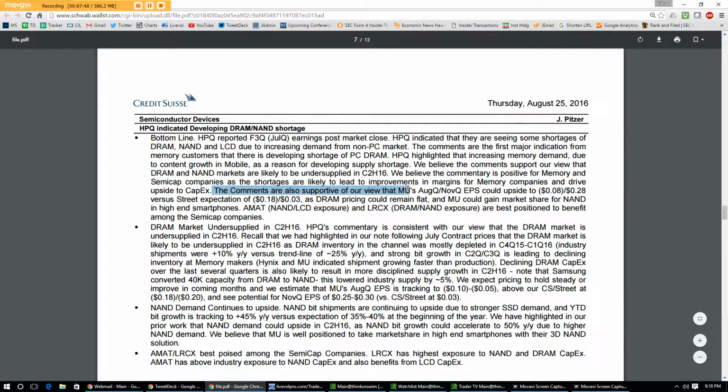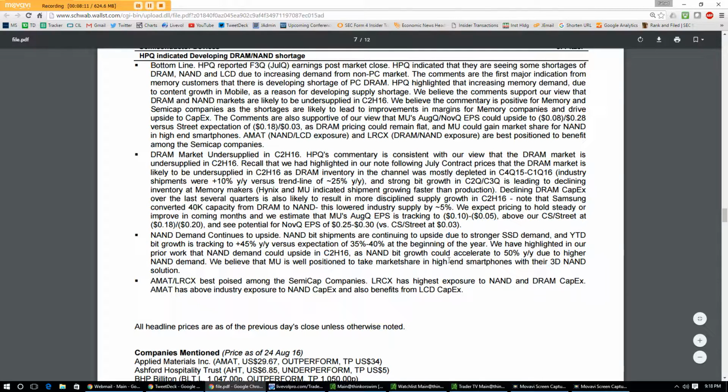Now, right here is the key. The comments also support our view that Micron's August quarter and November quarter EPS could see upside to 8 cents and 28 cents versus street expectations of 18 cents and 3 cents, as DRAM prices could remain flat. And right here, Micron could gain market share of NAND in high-end smartphones. And I will show you one thing right here. This is the line. Where did it go? Right here. We estimate that Micron August quarter EPS is tracking at a 5 to 10 cents loss, above the street estimate of an 18 to 20 cents loss, and see potential for the November quarter EPS to be 25 to 30 cents positive. That's not a negative number. 25 to 30 cents growth versus street estimates of a 3 cents loss.